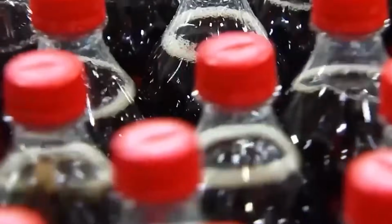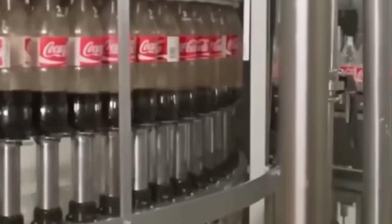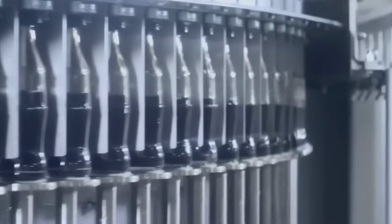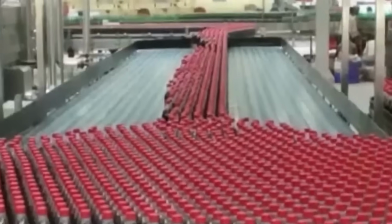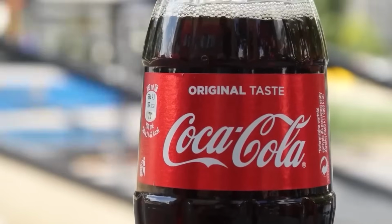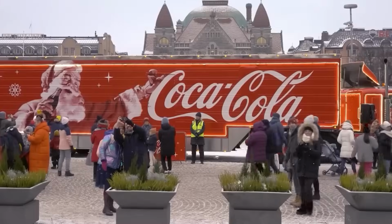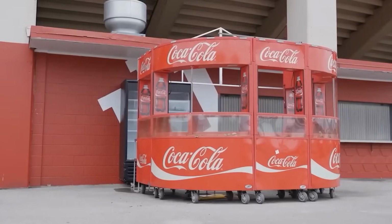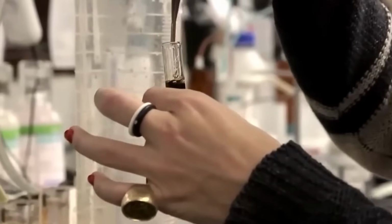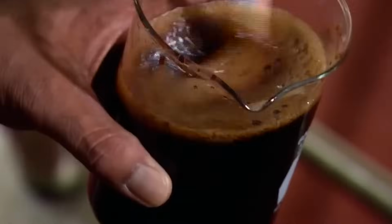To maintain the freshness of the beverage, Coca-Cola implements a strict first-in, first-out inventory system, which prioritizes the sale of older stock before newer stock reaches store shelves. While Coca-Cola's distribution network ensures that the beverage reaches consumers efficiently, the manufacturing process doesn't end once the product leaves the factory. Coca-Cola factories also focus on sustainability initiatives aimed at reducing environmental impact.